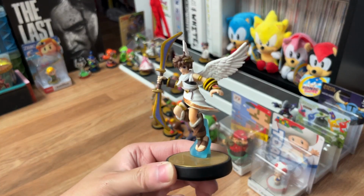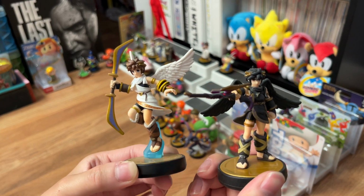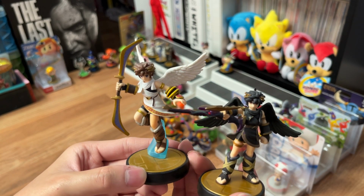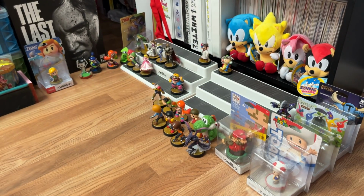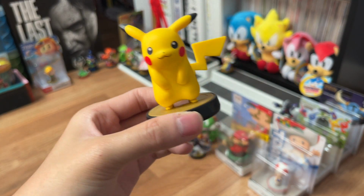Next one we got here is Pit. Of course, we got Dark Pit as well. I believe Dark Pit was a Best Buy exclusive or something like that. And then I think I bought Pit at GameStop.com when he went back in stock as a reprint or something like that. So we got those two. Next up, we got Pikachu. Basic Pikachu going on here.